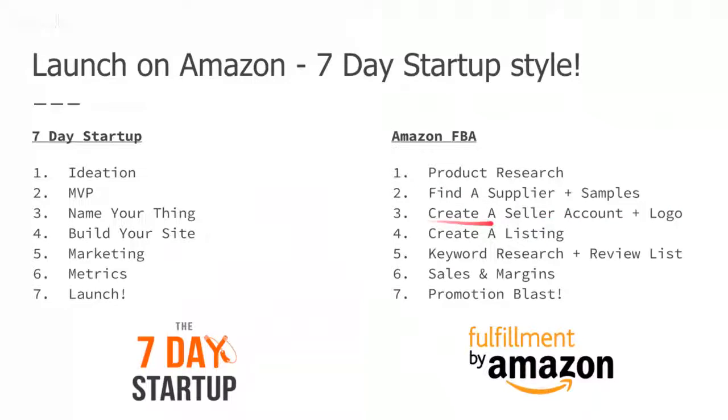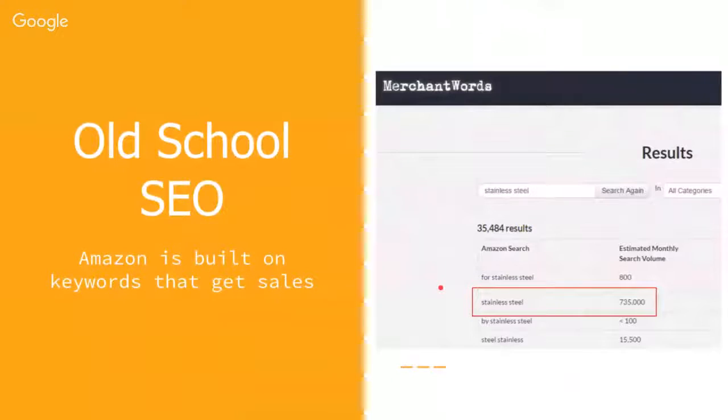We create a seller account. That's naming your thing. Build a site is creating a listing, because Amazon already has our website for us. Keyword research and review list. We're getting that ready for our launch. So that's our marketing. We're going to talk about sales and margins and how much you can actually give away for your promotion. And then when we launch, we do a promotional blast, and that will get us our first rush of sales.